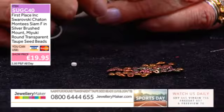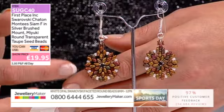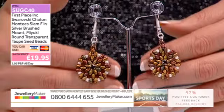Obviously, we're looking at the necklace now, but even on the earrings, you've got slightly larger floral pieces, but with the earrings, you've obviously got the little red Swarovski right in the centre as well. But you can see how that's gradually built up, and a slightly different pattern. So beautiful. Really, really successful. And those colours. Gorgeous. And all of this cost $19.95.